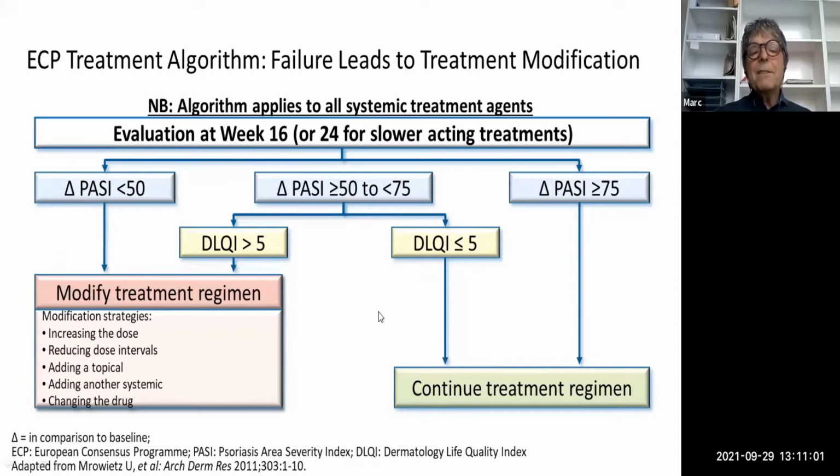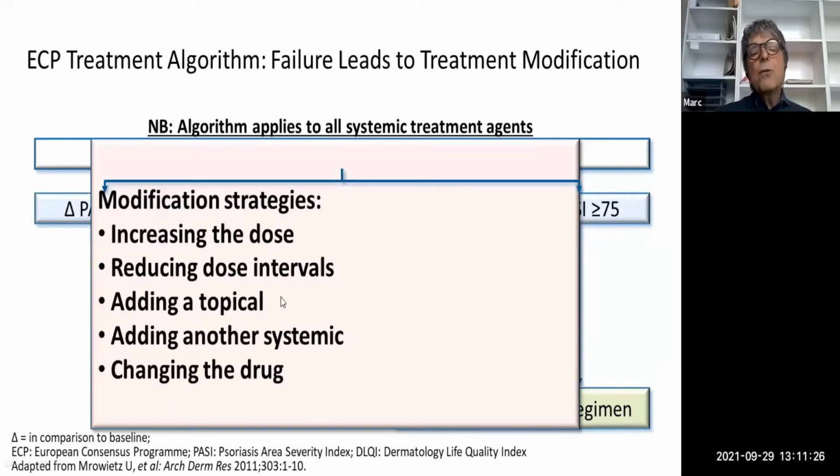Now, you probably have seen this treat to target paper that was presented by Professor Moritz in 2011. You have probably seen this chart 50 times. I think that this treat to target is not anymore true in 2021. But what is probably true is the modification strategies in the box on the left lower side here. I'll just magnify this for you. So if we look at the modification strategies, these are still certainly in effect.